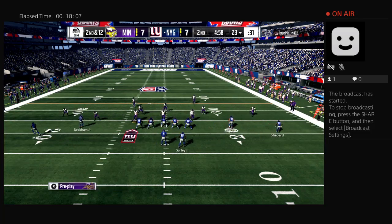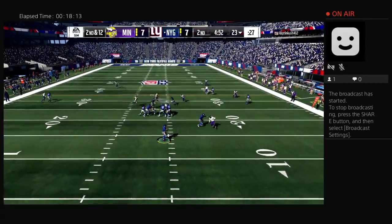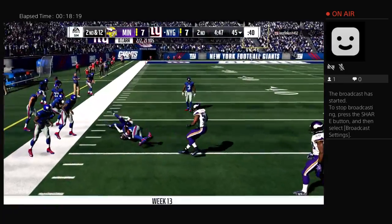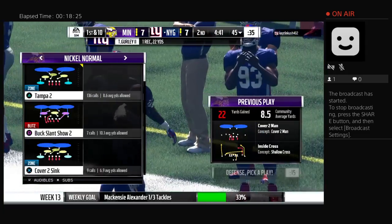Tight end's right. Watch tight end. On second down, here's Carr. Dumps it off to Gurley. And they'll get it all the way out near midfield to the 45. A good pickup there, a 22.